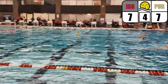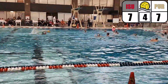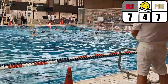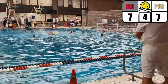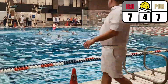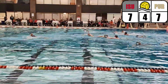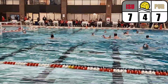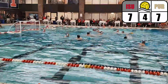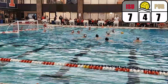All right, 7-7. See if Purdue can get the lead back. Zimmerman brings the ball up, number 12. No one takes him. No, went a little too far. They stole it from him. ISU with the ball, slowly developing. Guarded by number 11, Devin. Good outside defense.